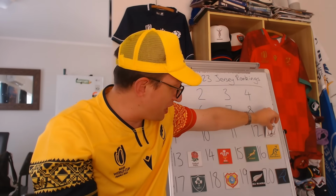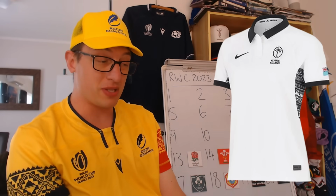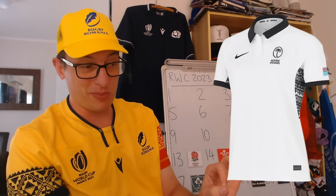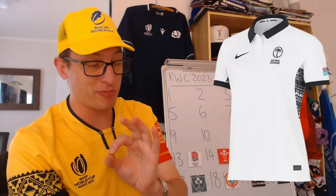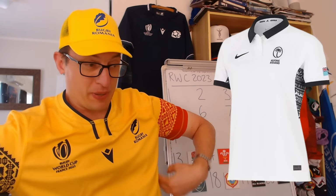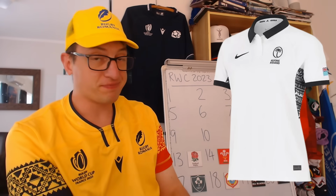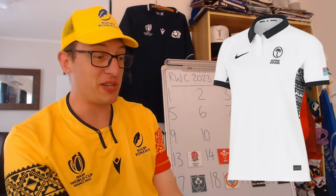Same with Fiji. Fiji's maybe a little bit more outstanding. They're going to be the most comparable one to England in terms of their colour scheme, but just a little bit nicer with the black collar. That's pretty sharp. Black on the sleeves, pretty sharp. And then the Pacific Fijian patterns, and then the national flag on the sleeve. Pretty tasty. Yeah, that Fijian jersey is pretty nice.